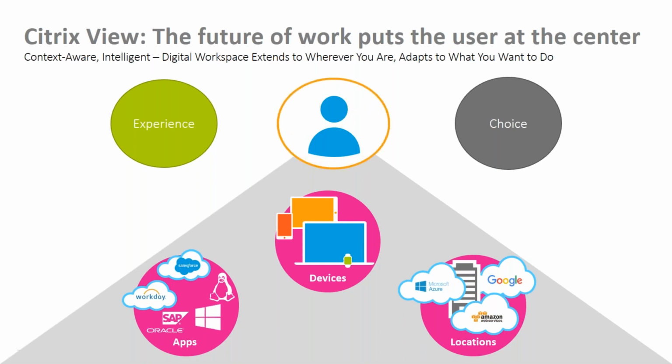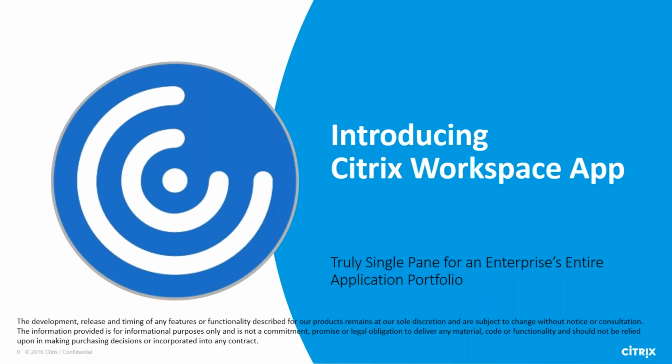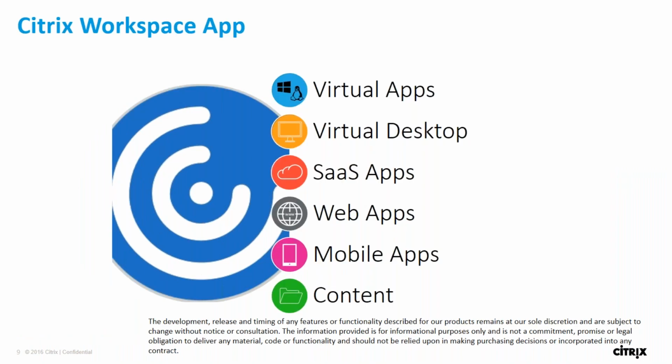So that's the secure digital perimeter that Citrix offers through our framework, and how the end user is able to access these applications is through Citrix Workspace app. Next slide, please. This is going to be a true single pane of glass for an enterprise application portfolio. You're going to experience virtual applications, virtual desktops, SaaS applications, web applications, mobile apps, and content through a single window. And from a product perspective, if you hit once, you will see how this works from the HDX engine.